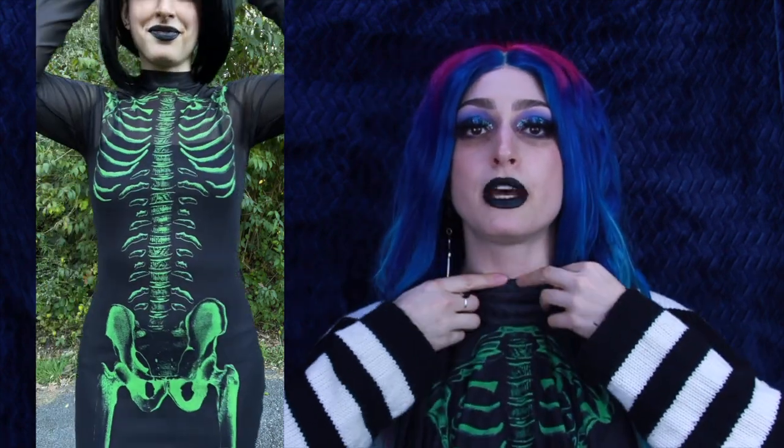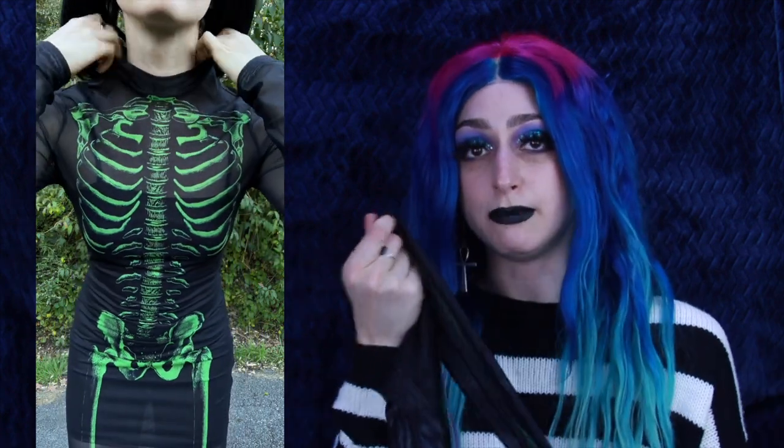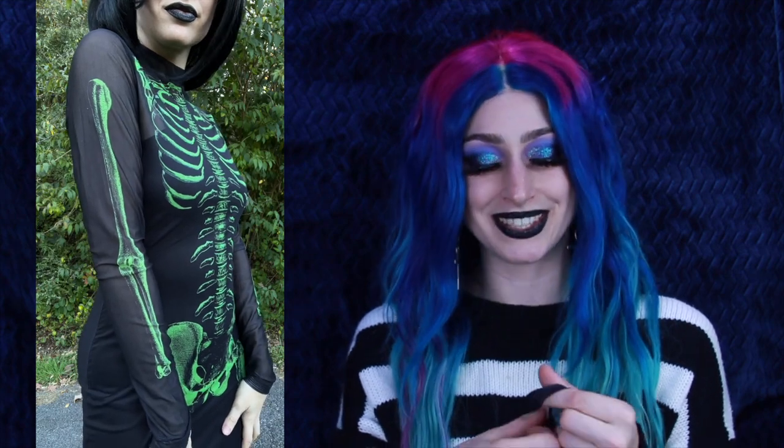And this is a little bit of a mock neck or turtleneck, whatever you want to call it, comes up just to here. This is really good quality mesh. It is very soft, nice and stretchy. And one of my favorite things, the arms also have thumb holes, so love that.